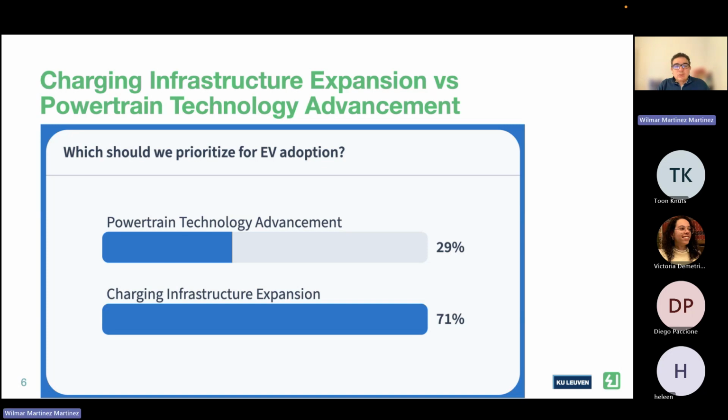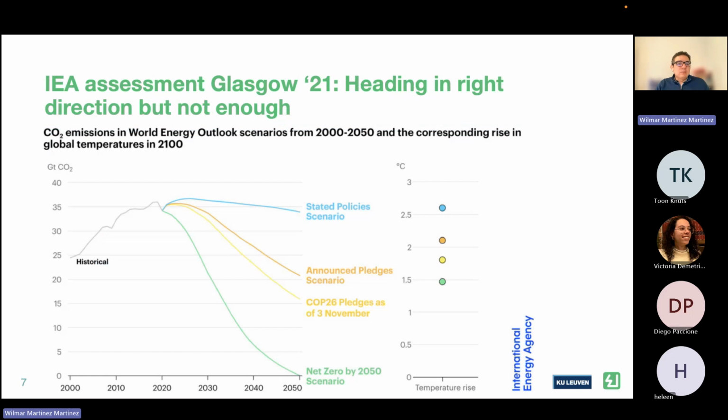But before jumping into how we can expand our charging infrastructure, it's also good to know why. And this, for instance, is a quite good assessment from the IEA, the International Energy Agency. The assessment that they did in Glasgow 21, on how we can really reduce emissions, especially in CO2 equivalent, with different scenarios. So there you can see the 4 scenarios: if we continue as it is today, if we do better policy, and if we, for instance, comply with net zero by 2050, we will have these reductions. And there you can see, for instance, the temperature rise if we don't do anything, or if our policies are quite weak, or if we implement net zero in the coming years.